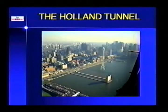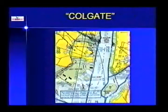The Holland Tunnel, another one buried in the muck, but if we look at our helicopter route chart, and by the way, this inset is on the backside of your terminal area chart as well, it says the ventilating towers for the Holland Tunnel. Obviously, we're not going to see the tunnel, but we will see the ventilating towers. There's one right there. There's an identical one over on the Jersey side. I took this shot looking back southbound from the Manhattan side just because I kind of dug the picture.